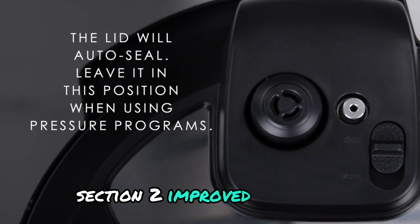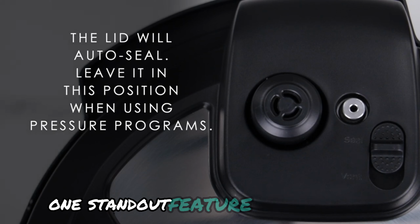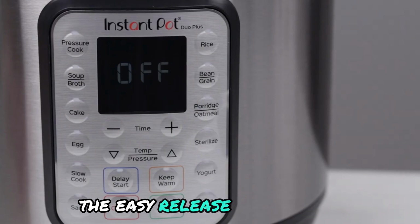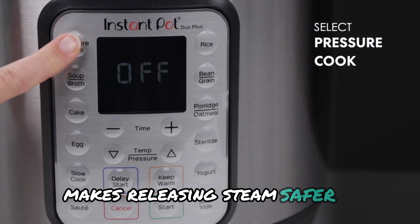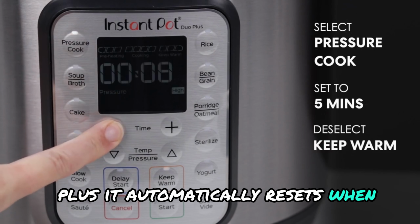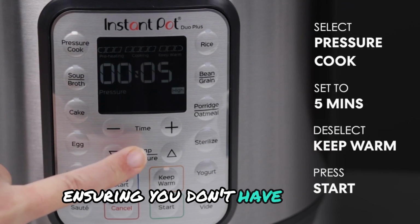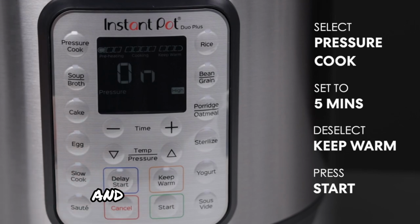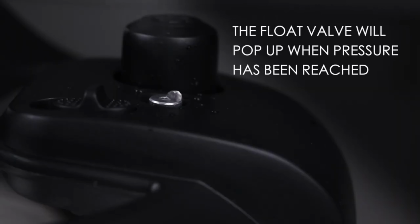Section 2, improved stress-free venting. One standout feature is the improved stress-free venting system. The easy-release steam switch makes releasing steam safer and simpler. Plus, it automatically resets when the lid is closed, ensuring you don't have to worry about it. This feature adds a layer of convenience and safety to your cooking experience.